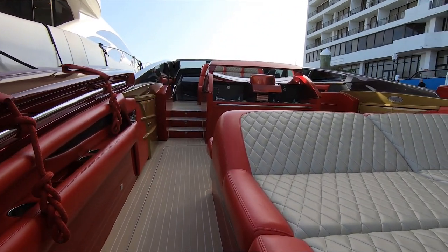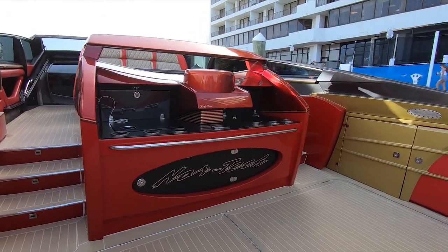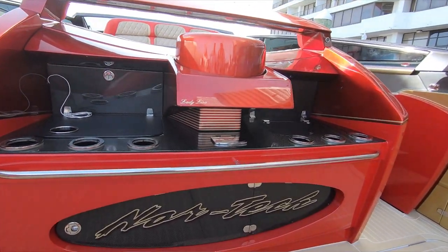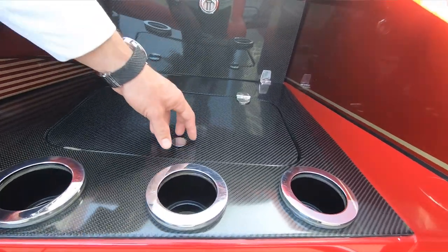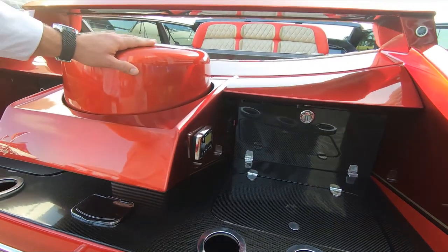There are two of these made. Not like this, though. The other one's an enclosed bridge, a little different, but this is the only roadster edition ever made by Nortec. A sink to your left. You got a refrigerator to your right, and this is actually a radar dome right here.